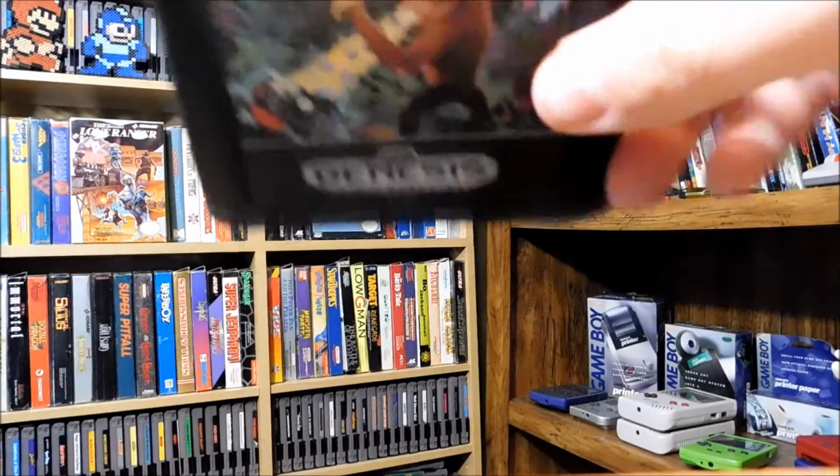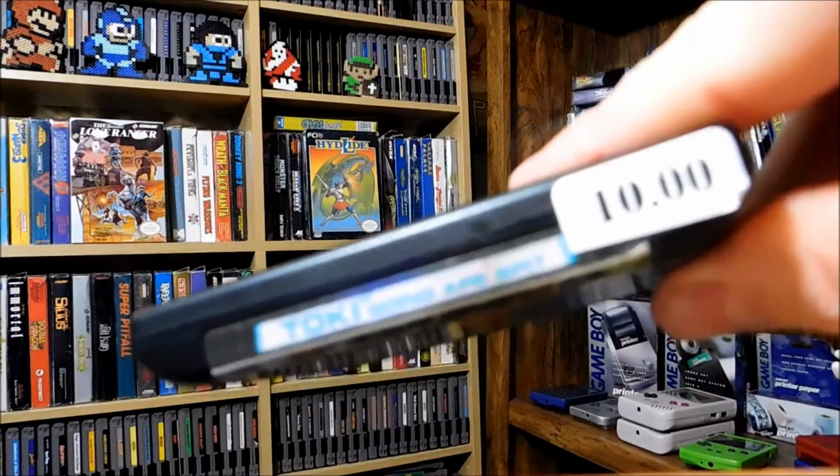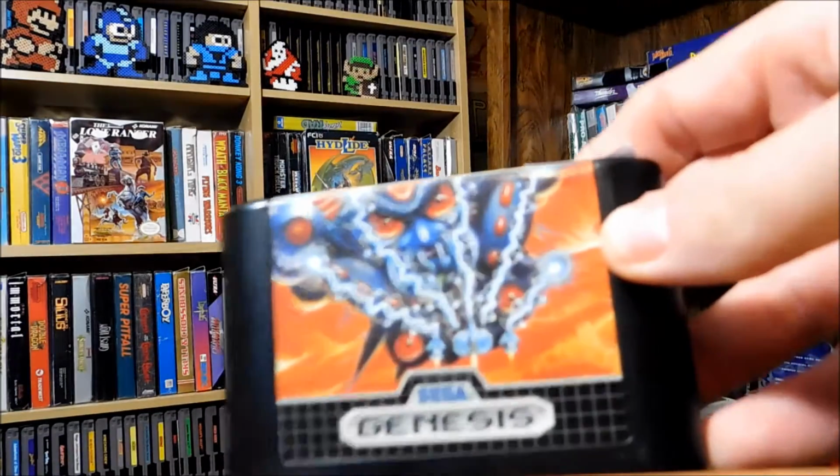We got Toki: Going Ape Spit. It's at $10. I think that was about half price, you know. These games are priced really good, man. I know some of them's got label issues, but that's okay. And then the last Sega game I got, this ended up being a really good deal. We got Truxton.